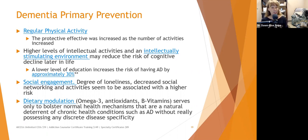This protective factor, interestingly, increased as the number of activities increased up to about 4. So throughout the week, if one person was going out and walking every single day, that's one activity done 7 times. But if they walked some days and swam some days and biked some days and push mowed the lawn some days, those are 4 different activities, and the protective factor was actually increased. They speculate that not only does the activity increase oxygen, but when you're doing more activities, you're also stimulating more neural pathways.